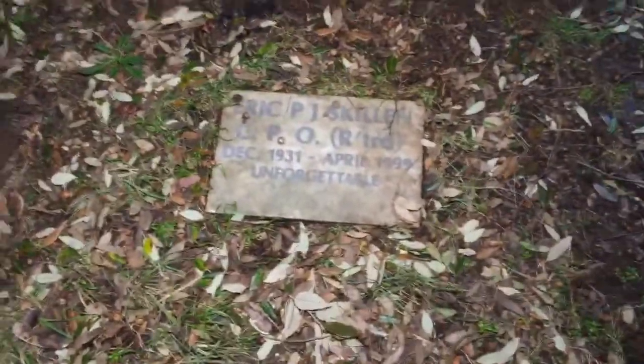It's a very nice cemetery, I must say. It's very quiet, very idyllic. I'm trying not to stand on these. There's one to your right there, Martin. That's Chief Petty Officer J.P. Skillen, 1931 to 1999. And 1927 to 2009 on Lily and Mary. So like I say, they're Chief Petty Officer Harry, 2009.